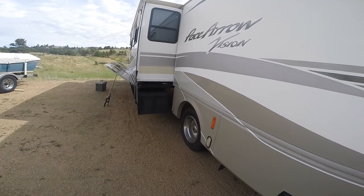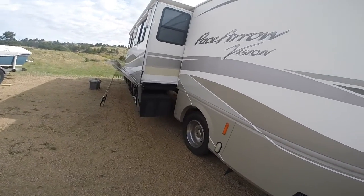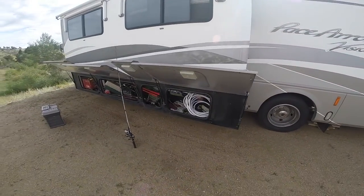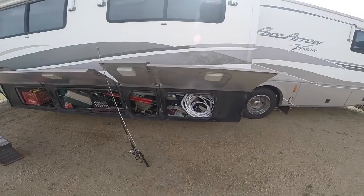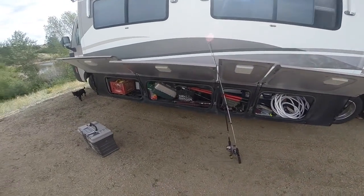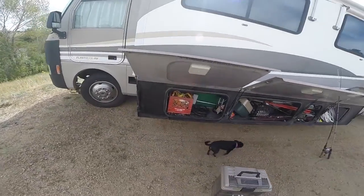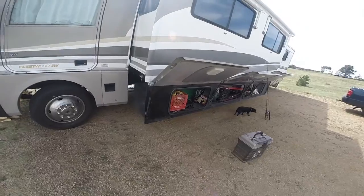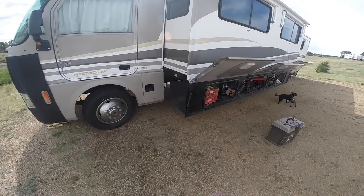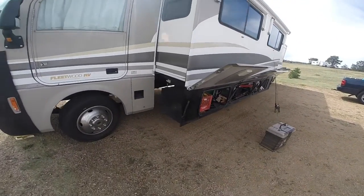Now, some people say that adds weight to your slide out, but it seems to me Fleetwood built this right. It doesn't have any trouble handling it. Plus, we don't put any real heavy stuff in there. We've got a tent for grandkids, a sunshade, a water hose, a couple shovels, a couple tackle boxes, some miscellaneous. But the point I'm getting to, we like the fact they slide out with the slide out, so you don't have to duck under that to get to what's in it.